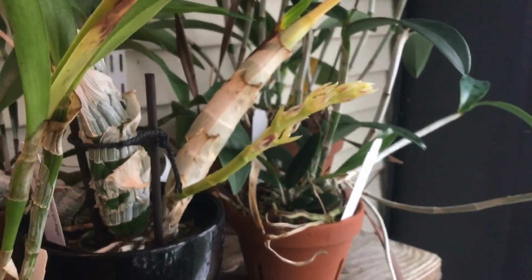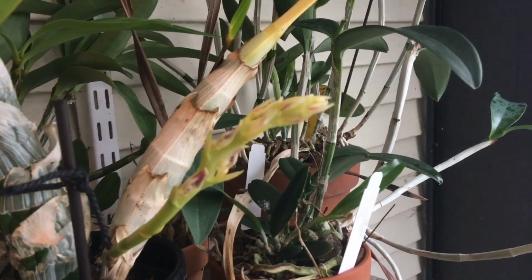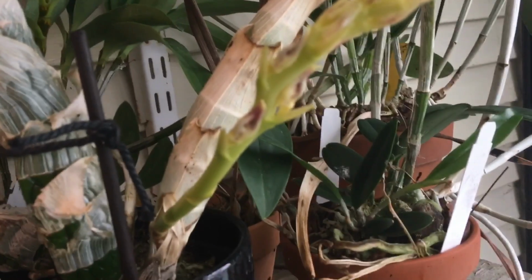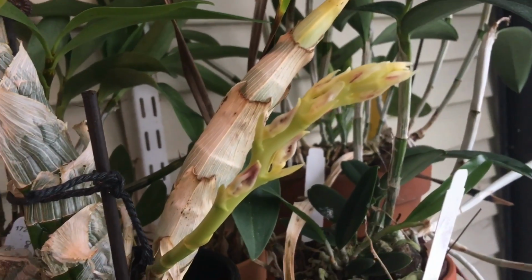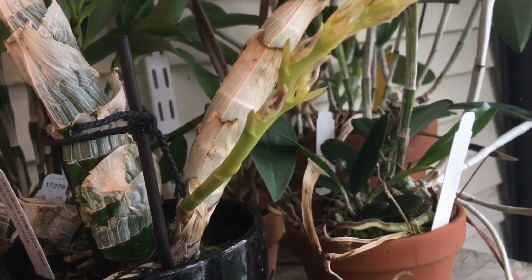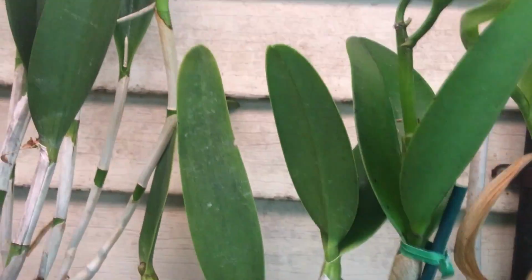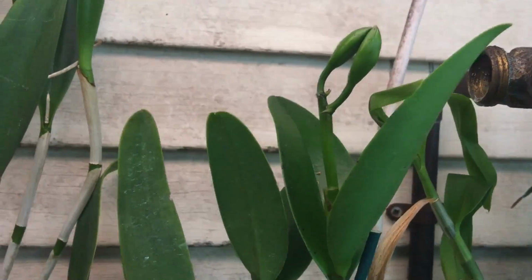Down here, my sad looking Monniera Millenium Magic still looks like an albino, although the buds are purpling up, so hopefully they will continue to show the color and will come out as is expected. I've got this little Cattleya right here that's got 2 buds on it. This is Laelia Cattleya Greenvale Dressy.